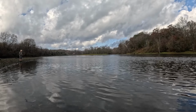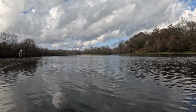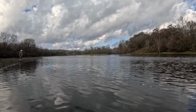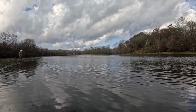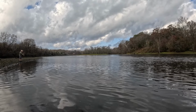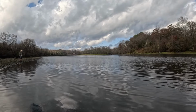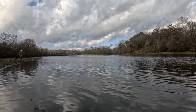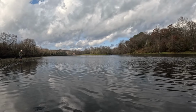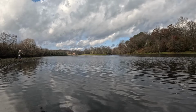Oh, I just heard a take. I didn't see it though. Sounded like it was pretty far out there. Just heard another one upstream. Ooh, I can't see it. Now I can. There is nothing like seeing a fish come up and take a dry off the surface. It's not going to happen today, I guess.